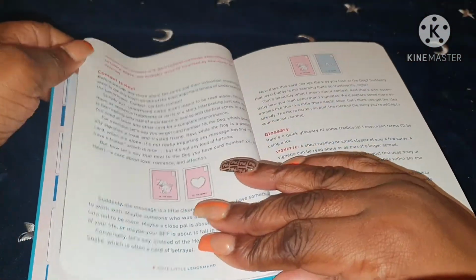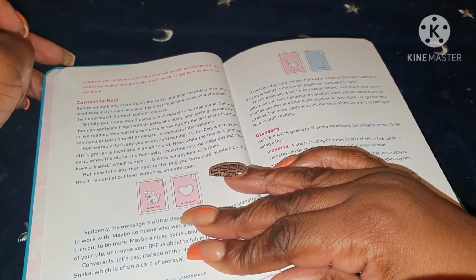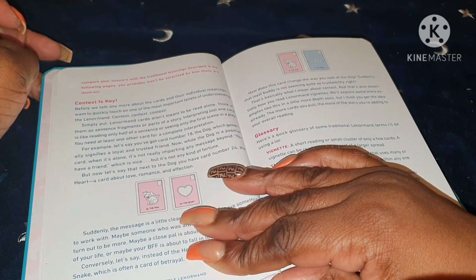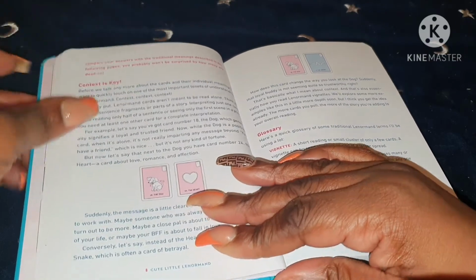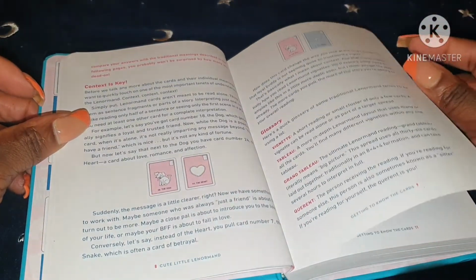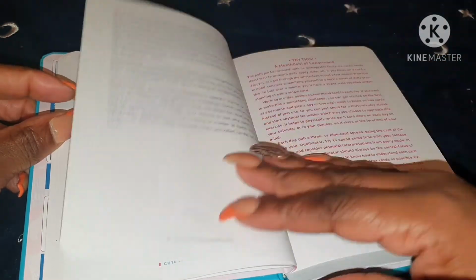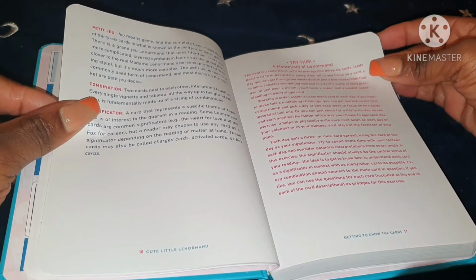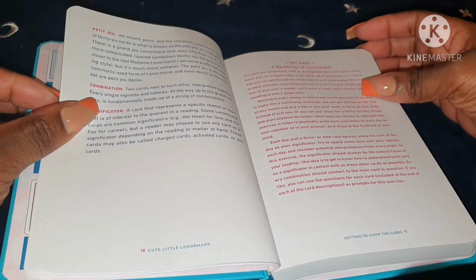And then it's got here, when you compare your answers with the traditional meaning described in the following pages, you probably won't be surprised how many are dead on. So that's a bit about how to read them intuitively. And then she's giving you a glossary here. And then it's got here a month of Lenormand. And she's giving you some information there.